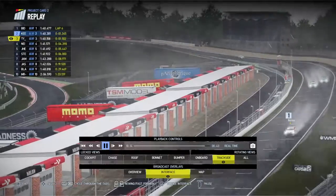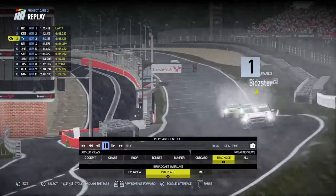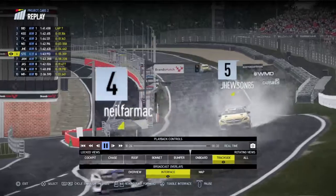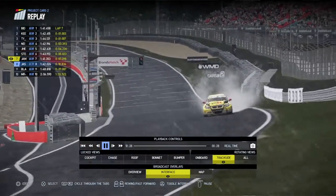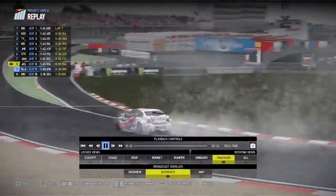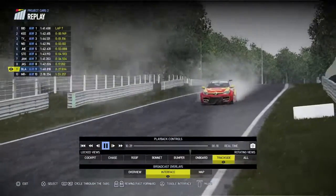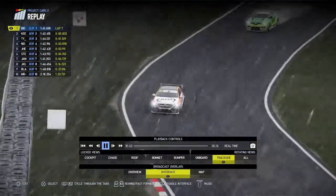Bidzster wins the sprint race here at Brands Hatch. Keith gets second, TY third from that dramatic last lap. Neil finishes fourth. Jay Houston fifth. Stevie sixth. There's Jamo in the BM in seventh after the first corner incident with this man, Jason Kay. And here's Blakeney, who's going to finish 9th, and Mr. Slow One, as we saw in the background, who got lapped, who finishes in 10th.